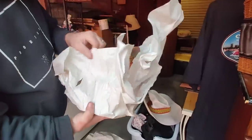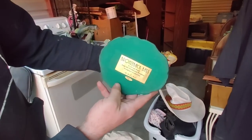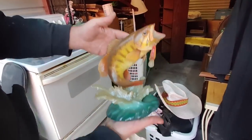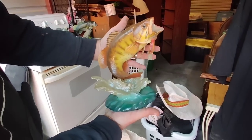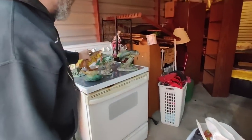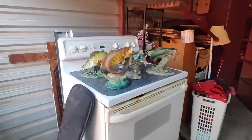These are awesome. Oh, wow. That's another bass. But it's yellow. Yep. It's a bronzeback bass. These are cool. And they're big, too. They're pretty big. I'd say 8-10 inches tall. Yeah. Look at that, guys. Cool. Is that not awesome?